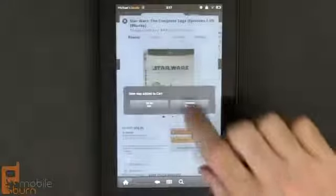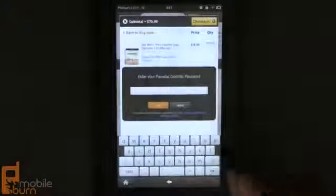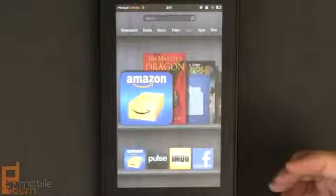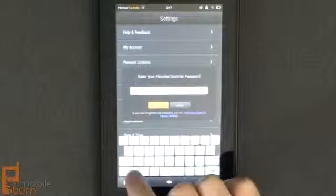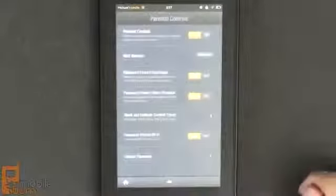Add to cart. So go to cart and then check out, and it's going to ask me for the parental control password. Again, nice and convenient. You can get past it. Your child won't get past it. And if we go back to settings and get back into parental controls, you'll notice once again it will ask us for the password before we have any access to it at all.